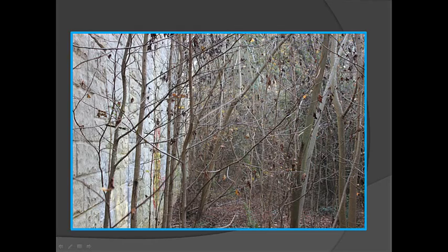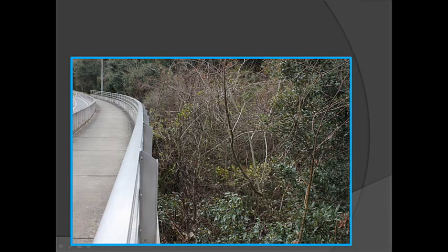And here's an example of a retaining wall with no clear access, making it difficult to do maintenance. You may notice the pink and yellow graffiti on the wall. Now this is how it looks from the top of the wall. Makes it pretty difficult to get down there.